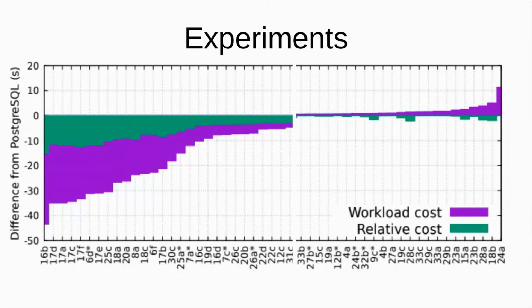We also did a per-query analysis of how these various operations worked. Here, 0 represents the latency of Postgres, and a negative number means that Neo saved that much time, and a positive number means that Neo regressed by that much time. So look at the purple bars first. Those purple bars show you the main system that we've been talking about.